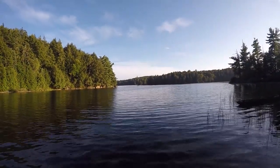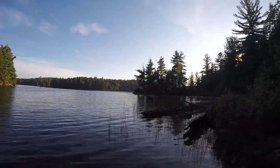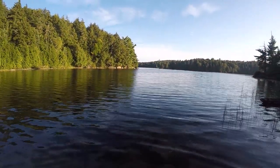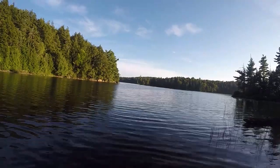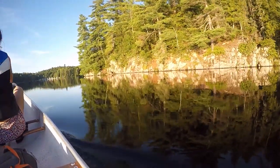Yeah, just a bit of a challenge getting through that swampy pond, but it is 7:10, so we better start heading back.